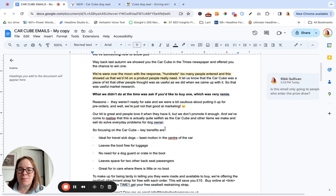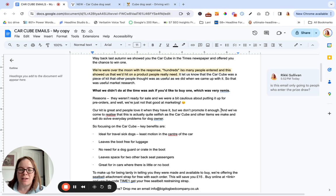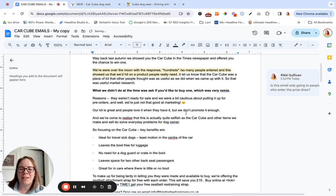Our kit is great and people love it when they have it, but we don't promote it enough. Again, I put that on its own line. So your copy, Drew, I'm keeping exactly the same for the most part. I'm just breaking it up so that certain bits stand out. So this being on its own line actually makes that point stand out more and soak in before you move on to the bit after. We've come to realize this is actually quite selfish, as the car cube and other items we make and sell solve everyday problems for dog owners.